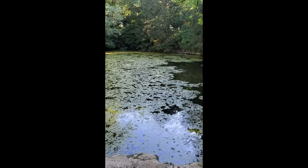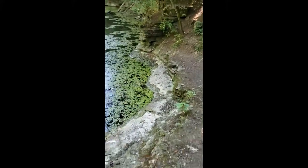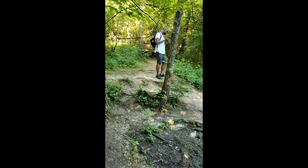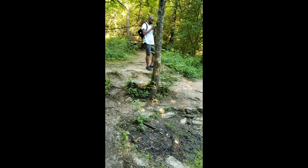Let me turn this. It's extremely murky, and there's an old bench. See, we're just passing people. People hike. We hike for exercise. We hike to strengthen our bodies, but we also hike to strengthen our minds and to give our minds growth.